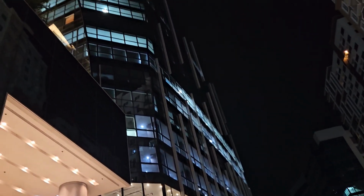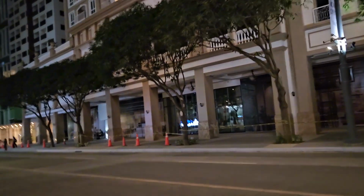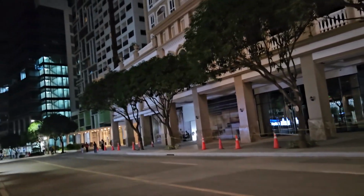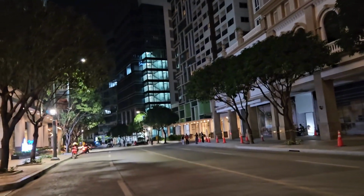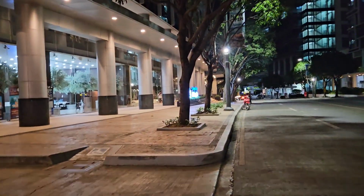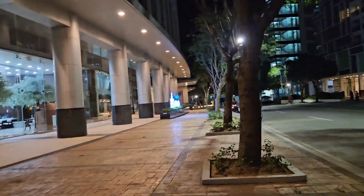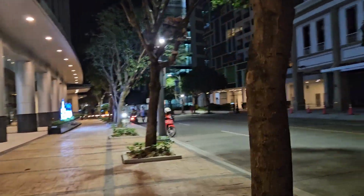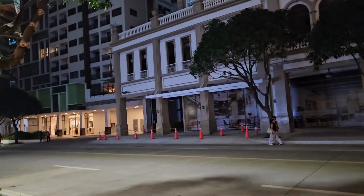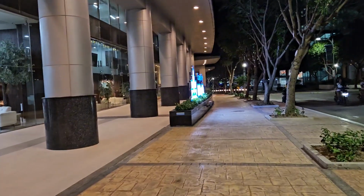That is the QQ English School, the entire building. Somebody asked about this building, if it was a call center or not. And the answer is, it is not. It is an English school, the entire building. And somebody asked about One Pacific Residence, if there was a call center in One Pacific Residence. The answer is no. There is no call center in One Pacific Residence.